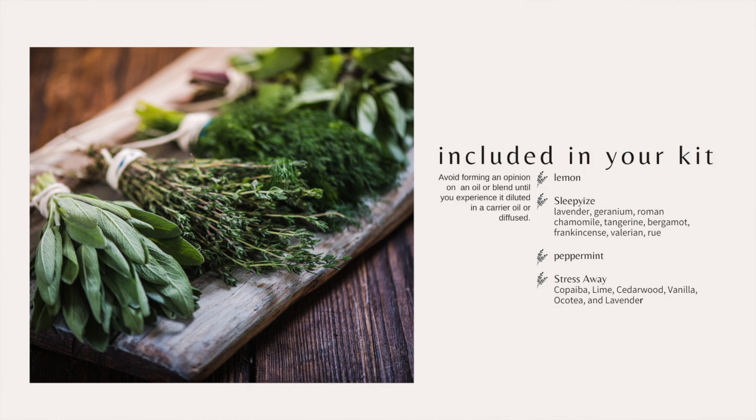So the first thing right off the bat that you may notice if you're not used to working with oils is that they are strong. So don't decide that you do or don't like one until you experience it diluted in a carrier oil or diffused.